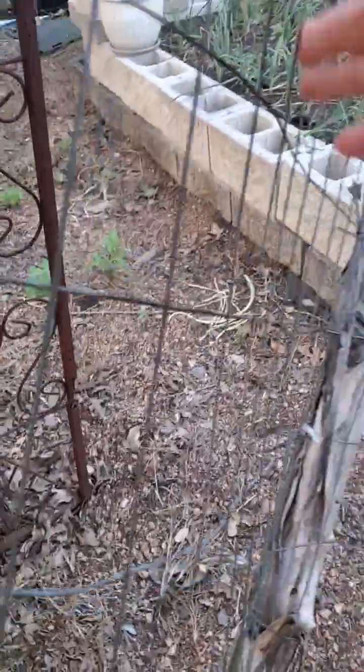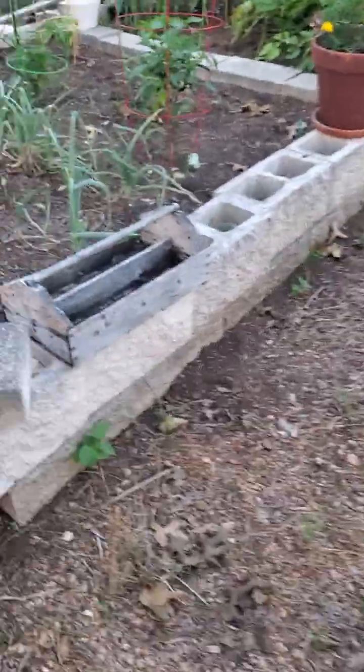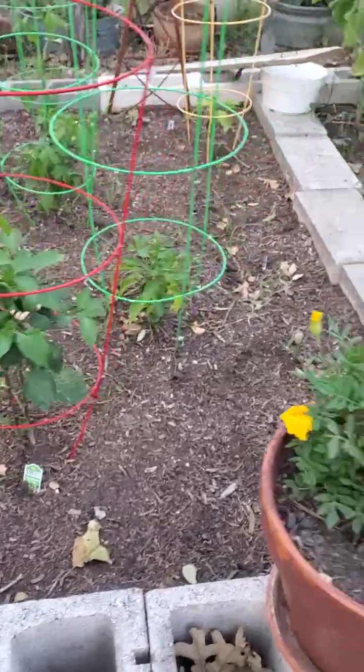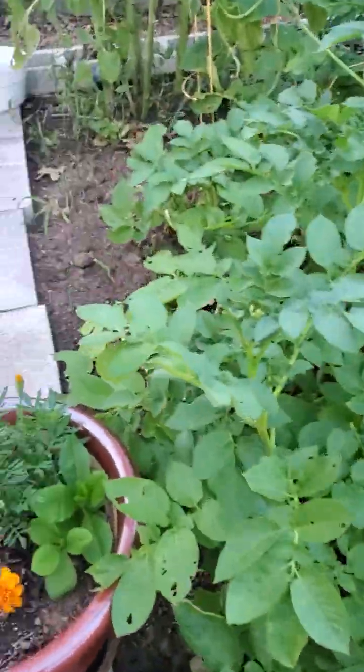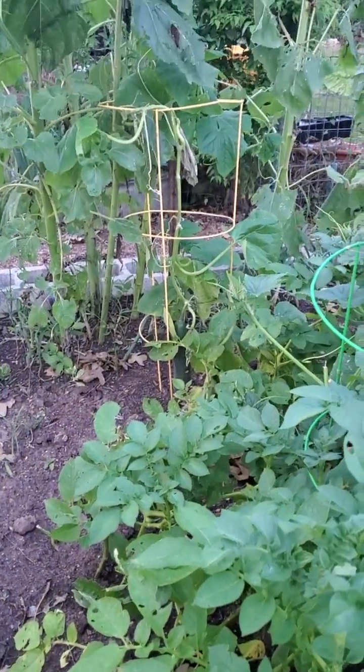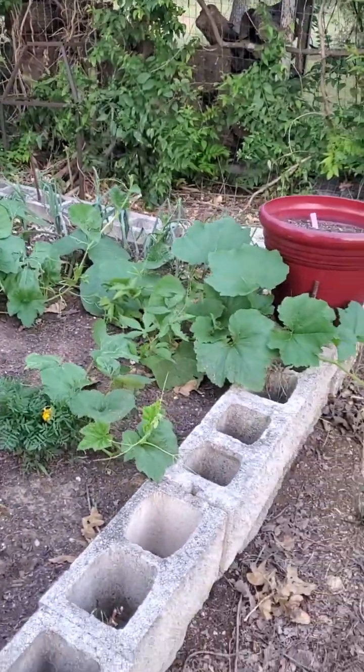But the tomatoes are just about ready to come up. They're up. They're becoming ripe. The onions, if you need an onion or two, you can always pull some out. Peppers. Potatoes, they're kind of cool. Ooh, there's a big cucumber. I gotta get him. That's a big one. These are gourds coming in. Let's see what I have over here.